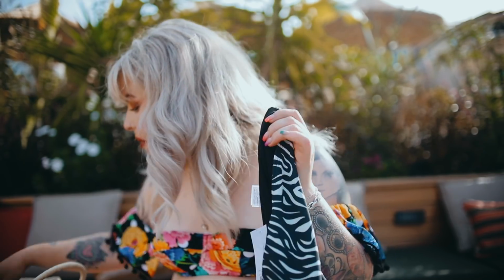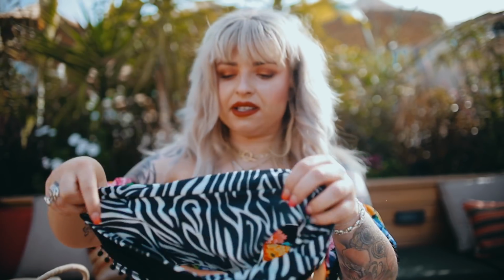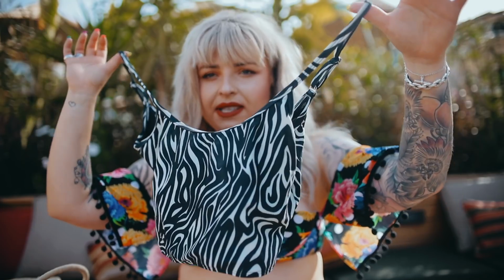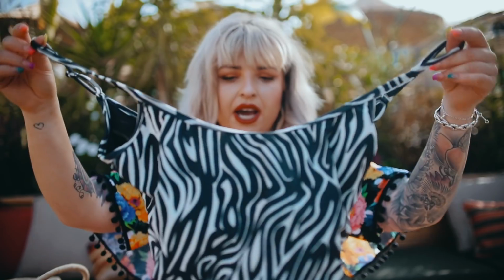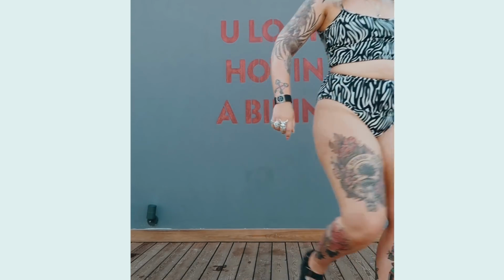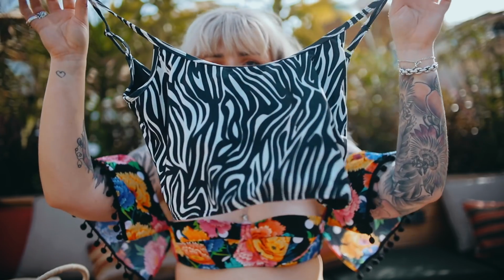So yeah, and the matching top to go with that, which Kat has approved with her big titties, and I can approve because I've got small titties, is this one, and it is more like a crop top. It's like a tankini top, I would say. So it does come quite low down. So if you are a little bit self-conscious and you want to feel a little bit more covered up, this has less of a gap between the top and the bottom.